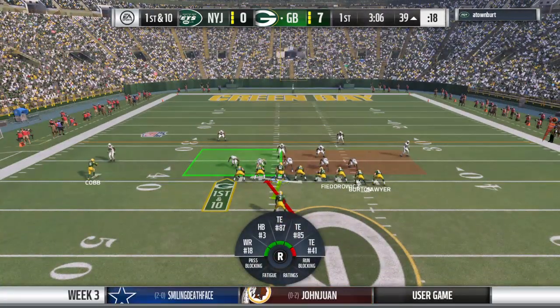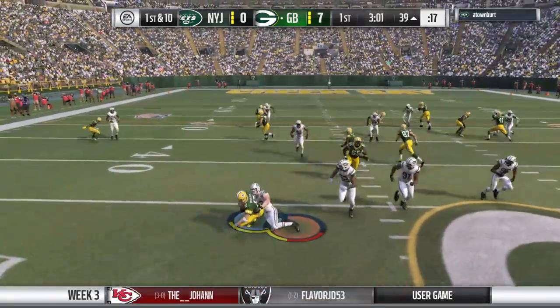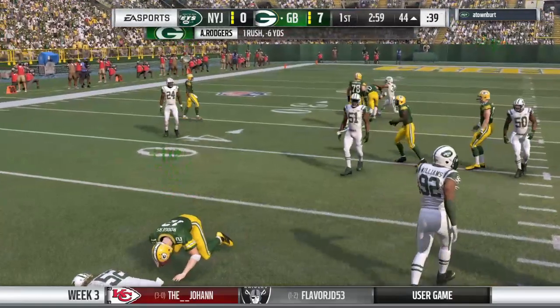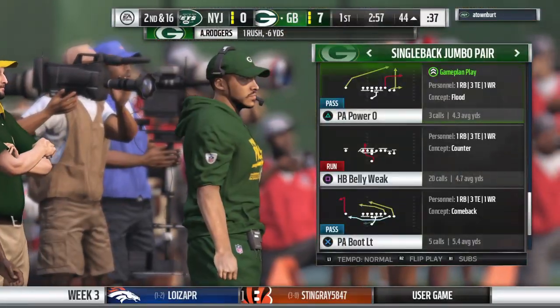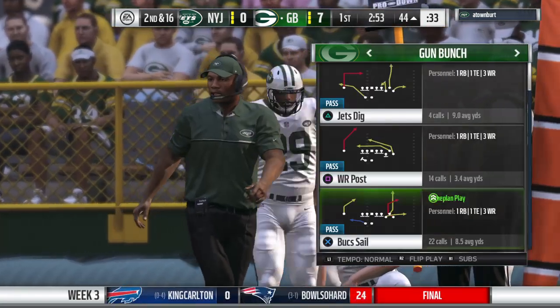They come out with 1 back and 3 tight ends. And he got blown up, losing yardage on the play back at the 44. Now that's going to go as a loss of 6, and it'll set him back for second down.